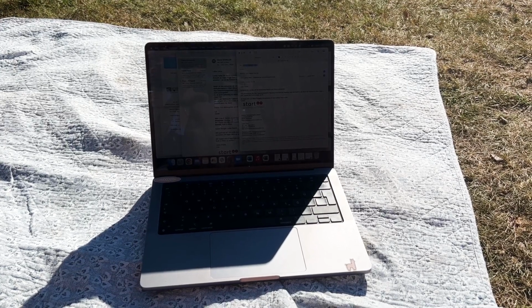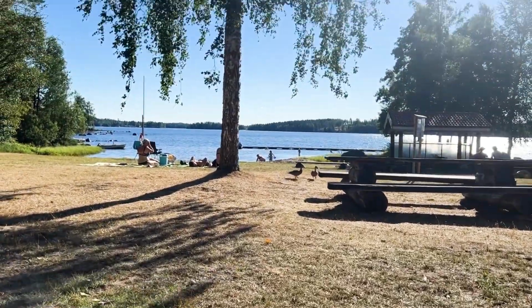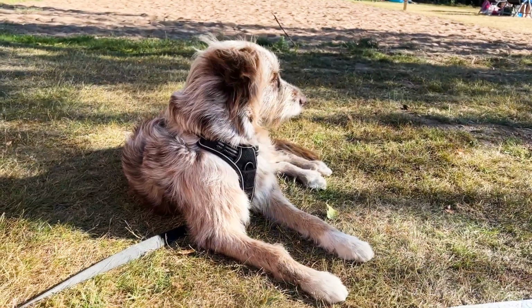Today I have to ride a lot and the weather is nice, so I set up my office right next to the lake. And here's my dog, Lottie.